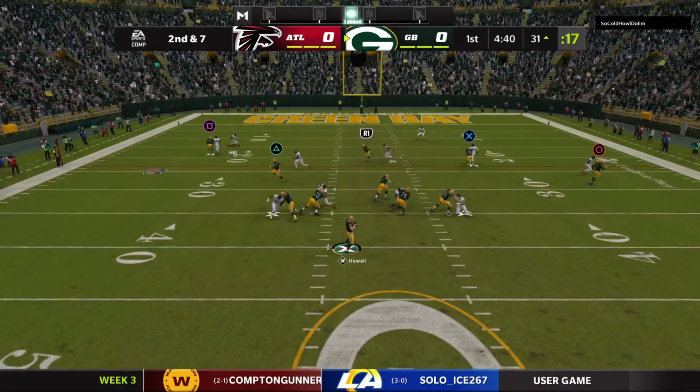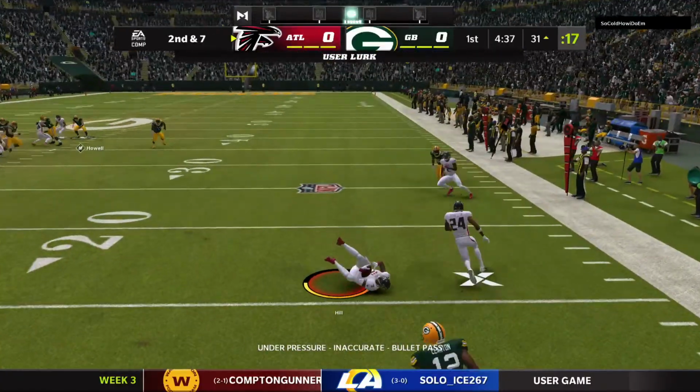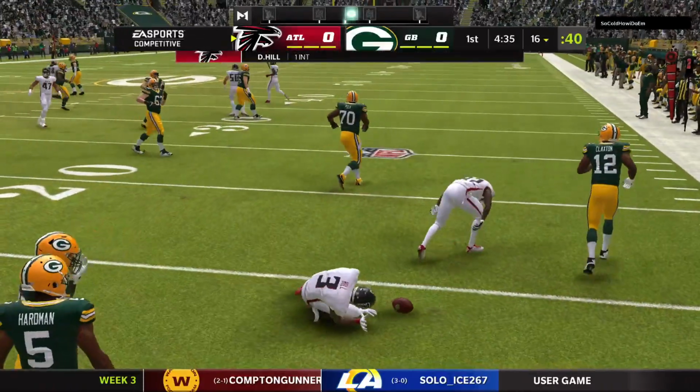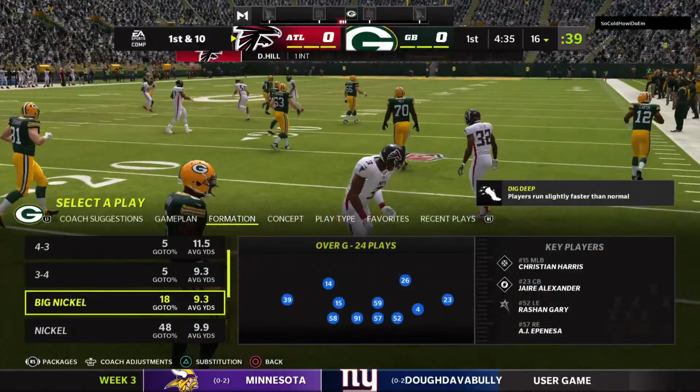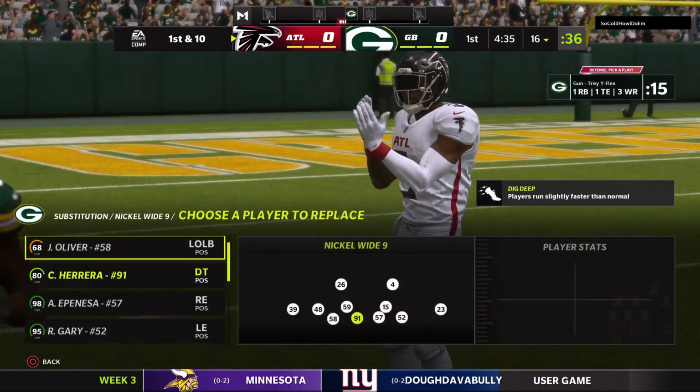They'll look to throw. He rifles one, and that's going to be intercepted. Picked off at the 17. And the Falcons are going to get the football here as they force the INT on the game's opening drive.